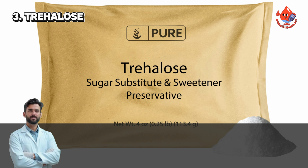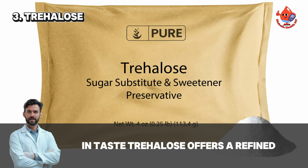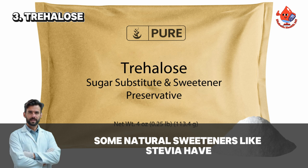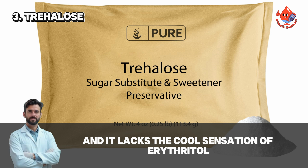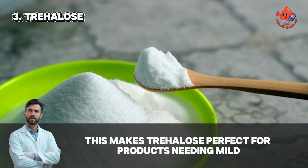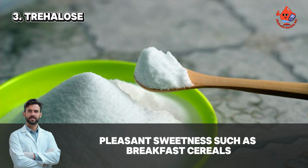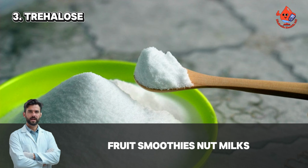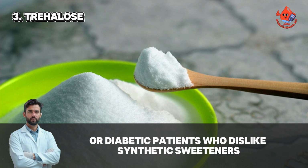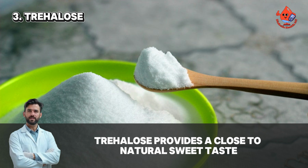In taste, trehalose offers a refined, gentle sweetness without the sharpness or bitterness some natural sweeteners, like stevia, have, and it lacks the cool sensation of erythritol. This makes trehalose perfect for products needing mild, pleasant sweetness, such as breakfast cereals, fruit smoothies, nut milks, nutrition bars, or baby food. For those pursuing healthy diets or diabetic patients who dislike synthetic sweeteners, trehalose provides a close-to-natural, sweet taste.